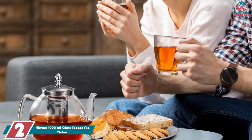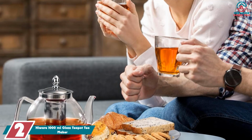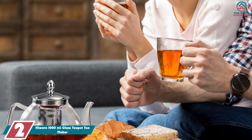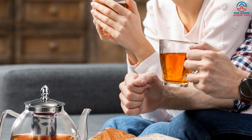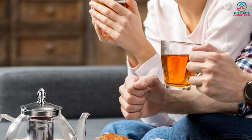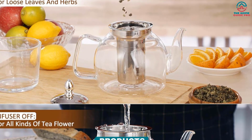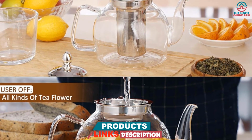At number 2, we have the Hiware 1000 ml glass teapot tea maker. Our next tea maker machine combines function, simplicity, and style. The Hiware 1000 ml glass teapot is a clear, stovetop-safe teapot with a removable infuser for blooming, loose leaf, and bagged teas. The 1000 ml, 1 liter, capacity makes this product perfect for single or smaller households.